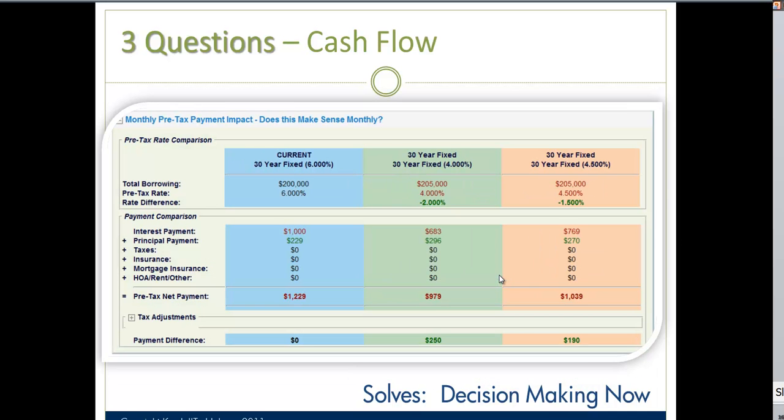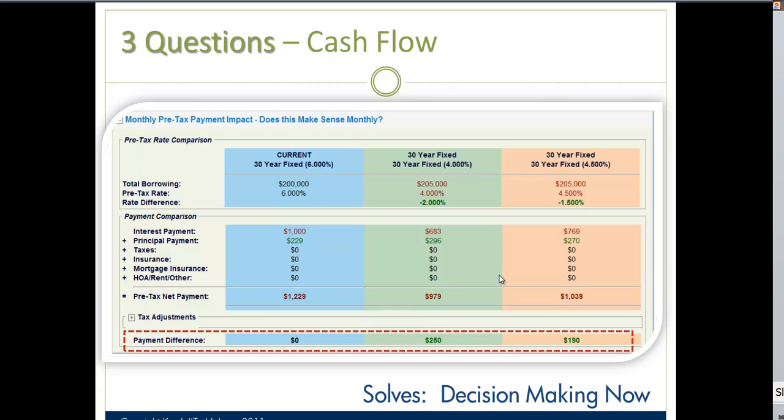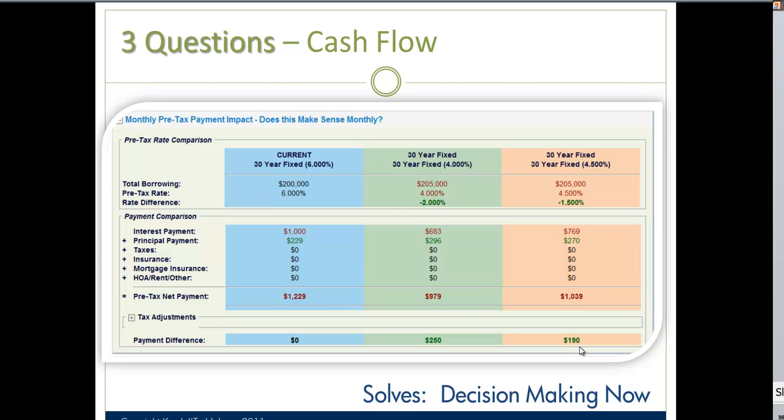Well, what about the next question I have, cash flow? We're going to answer that question by comparing on a pre-tax or after-tax basis the difference in their monthly payments so that you can show them, are you better off? In both of these cases, cash flow-wise, you're better off by either $250 or $190 per month. So that's pretty exciting. I know that I'm going to get cash at closing, and this person's telling me that I'm going to have extra money in my pocket.